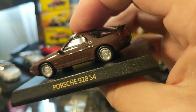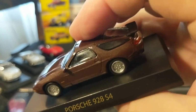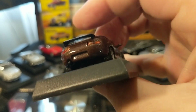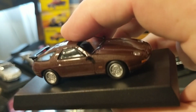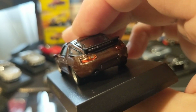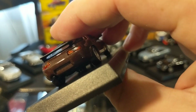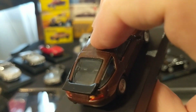So let's take a look. So this is a later generation, the S4, not the original, but still a really nice one. And this is a very 70s color, even though the S4 is from the late 80s, 90s. But let's take a quick look. So lens taillights with multiple colors there. Clear, amber, and red. The black plastic wing there.